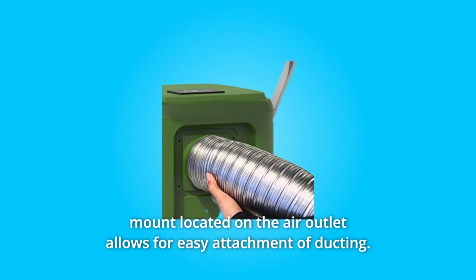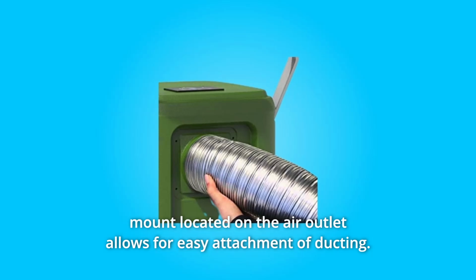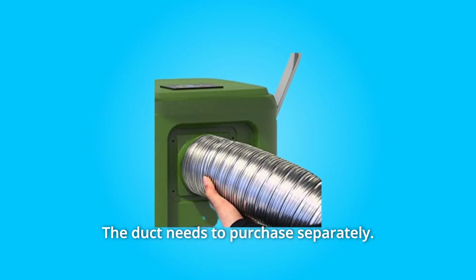Number 8. Ductable air outlet to achieve maximum moisture removal. A built-in snap ring mount located on the air outlet allows for easy attachment of ducting. The duct needs to be purchased separately.